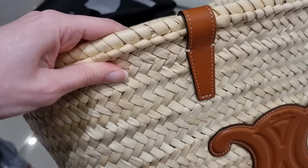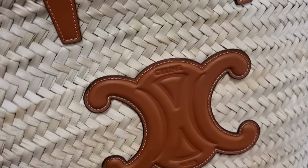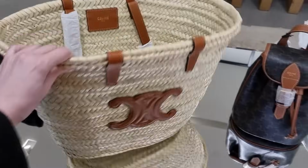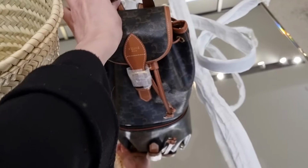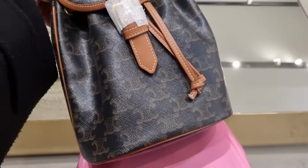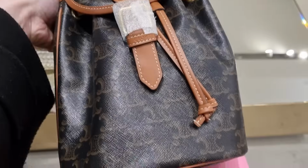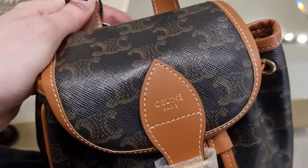This is palm leaves. And I always wanted the brown Celine leather with the contrast stitching. It's so beautiful. And then also I wanted to look at the backpack because we're gonna go hike again soon. And I actually sold my Chanel backpack to my friend. I don't know if you guys know it. So I'm looking for a new backpack.